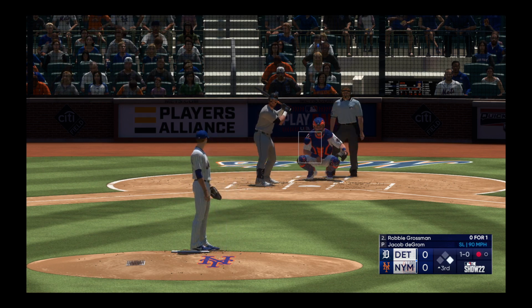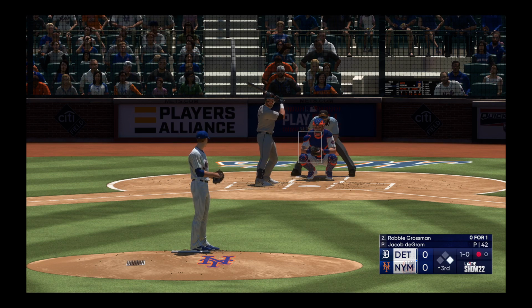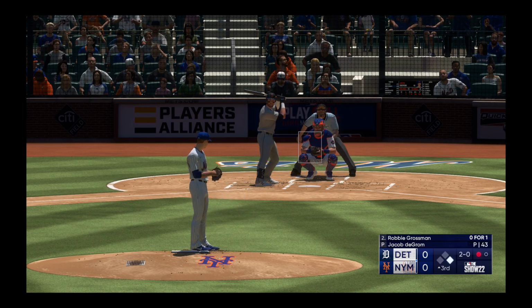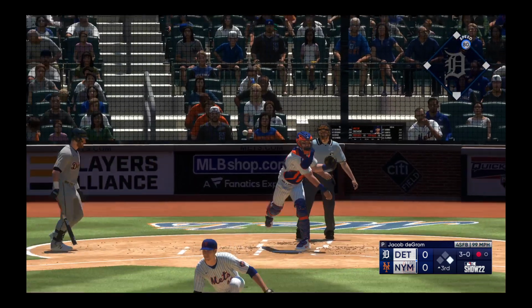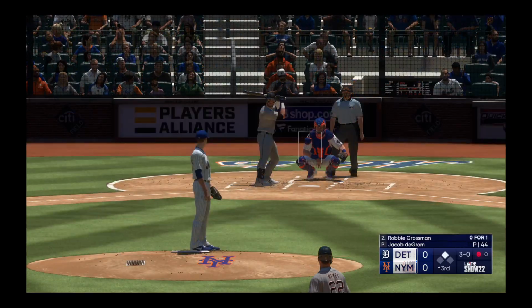First offering, and it just misses. Tried to backdoor him with that slider right there, but just missed off the plate. Good pitch, though. Next offering upstairs. Well, he looks more focused at the plate and working the count after that first at-bat strikeout. Here's the pitch. Runner on the go. There's the ball. McCann fires. Safe. Stolen base.